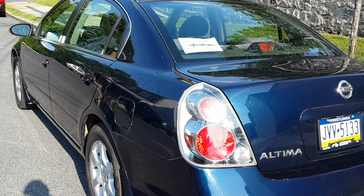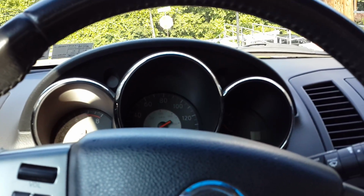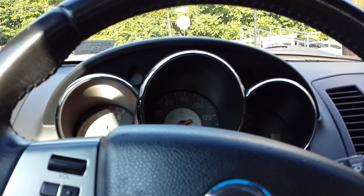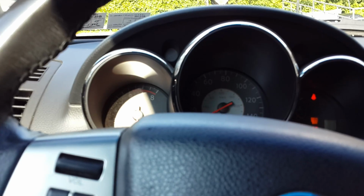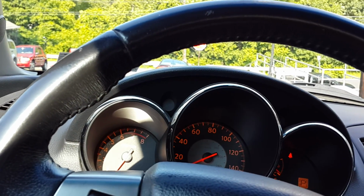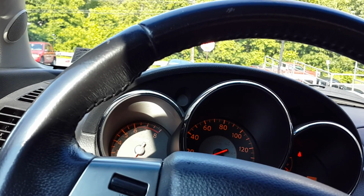This is a 2006 Nissan Altima that I recently purchased. One thing I really like about this car is the dashboard. It's truly unique compared to other cars I've driven. And let's start the engine. This is actually the first car I've ever had where the air conditioning actually works.